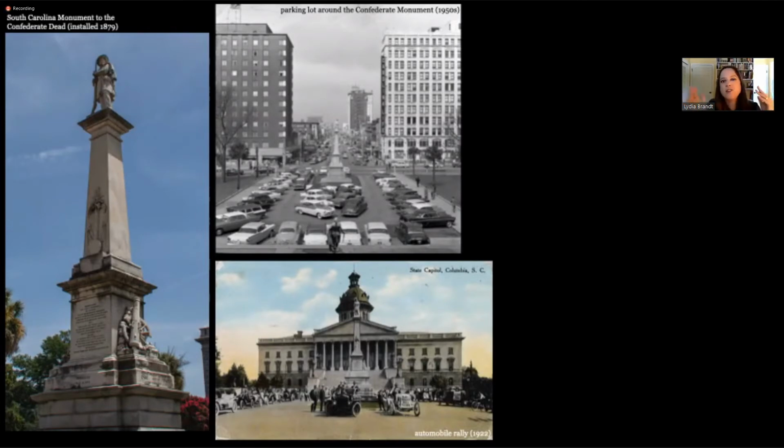There are newspaper editorials and legislators calling it a used car lot, and they comment about splattering gasoline and splattering oil. I would be worried. Up against the bottom of this Confederate monument that is so beautiful and that represents these lost cause ideals.